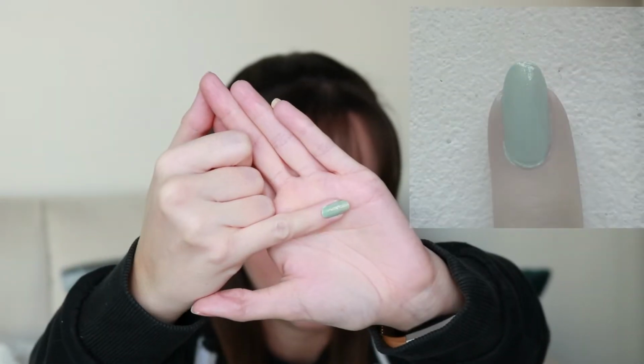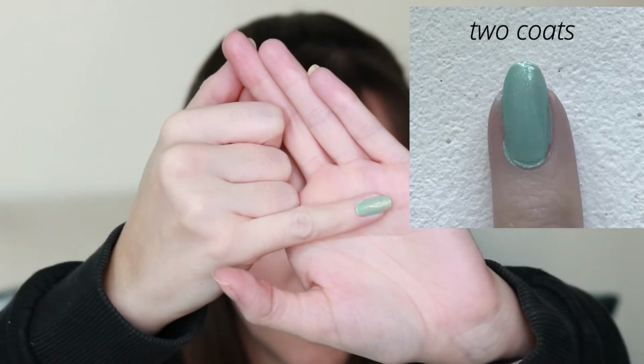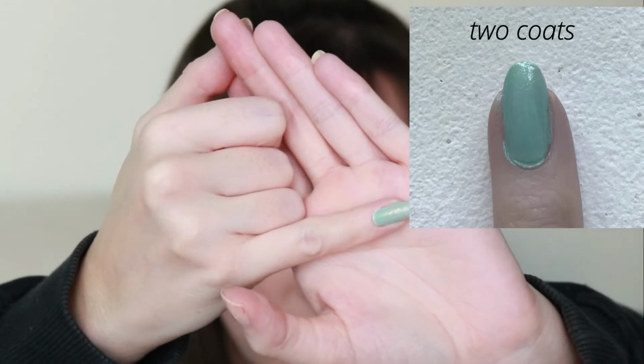So yeah, this is definitely a 2-coater type polish. So that's one coat on my nail there. You can see it's got a bit of a golden shimmer to it. Normally I would be excited over nail polish, and I do like this color.